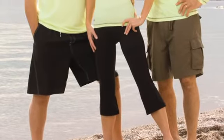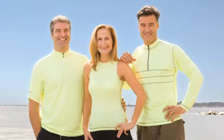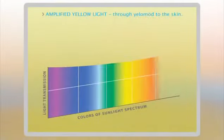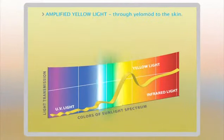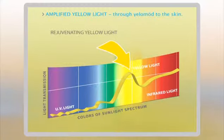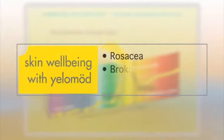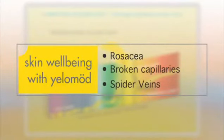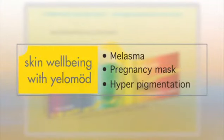At SunSoul, what we've done is we've broken our therapeutic fluorescent garments into different colors. First is yellow mode. Yellow mode is an exciting garment in the skin rejuvenation area. The pigments that are woven into that fabric, the fluorescent dyes, absorb UV light, right shift, and transmit and amplify into the yellow spectrum. Those are photons of light between 500 nanometers and 600 nanometers, which is the precise wavelengths of light we use during a photofacial to improve red discoloration, such as rosacea, broken capillaries, spider telangiectasia, spider veins, and then the brown discolorations, melasma, pregnancy mask, hyperpigmentation.